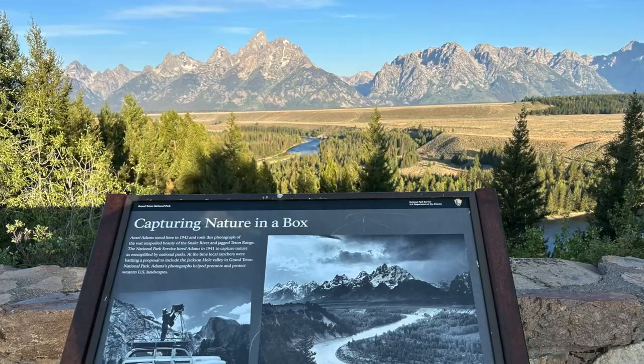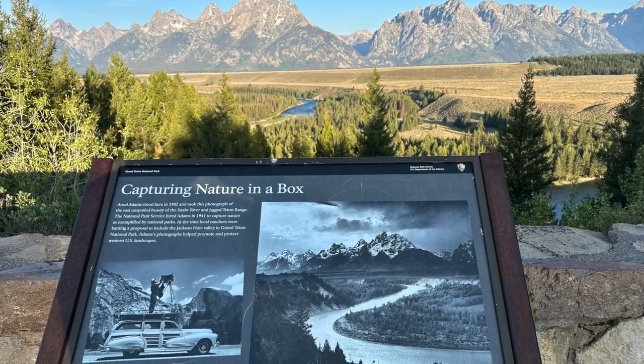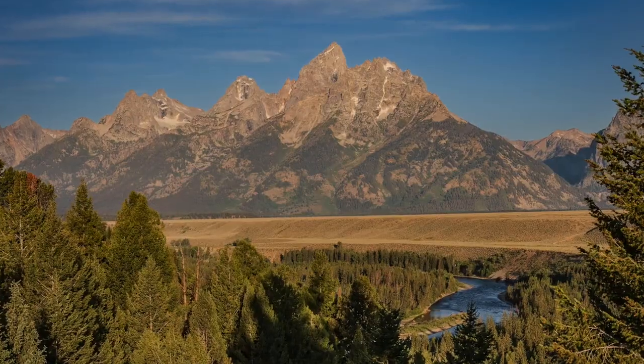This viewpoint was made very famous by the famous photographer Ansel Adams, who came here in the early part of the 20th century, and he was commissioned by, I believe, the National Park Service. They wanted to get some images of Grand Tetons out there to get it famous, to draw people in. So those pictures went out, and they definitely worked. People definitely come here to get these beautiful views right here at Grand Tetons.